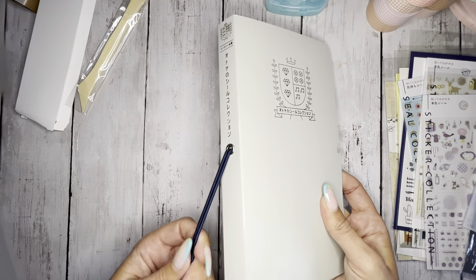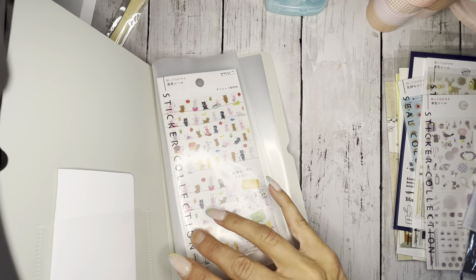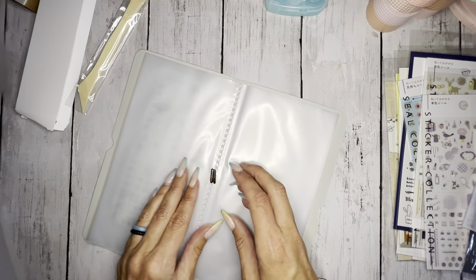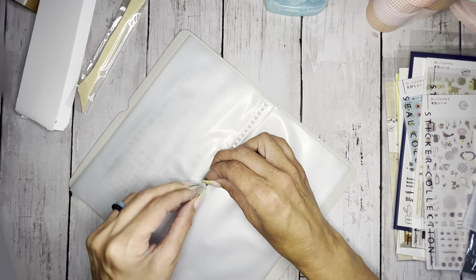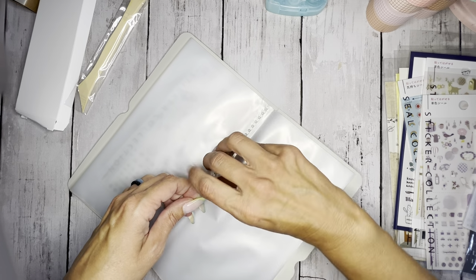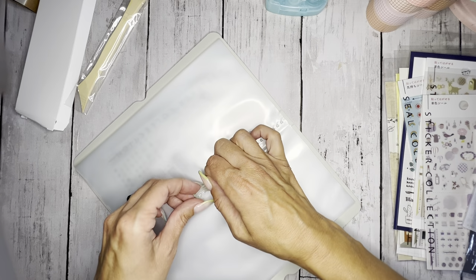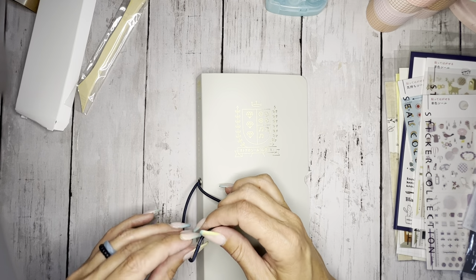And then let's see, how does this work? Is this clipped on here? Oh, okay, I see. Let's unhook this if I can get this other one in there. Yeah. Okay. And then this is going to come off.